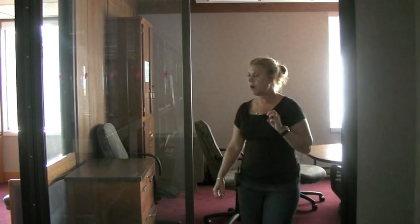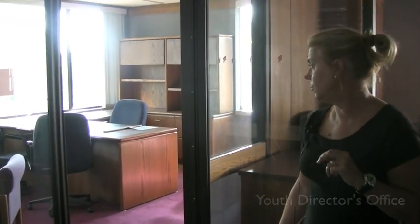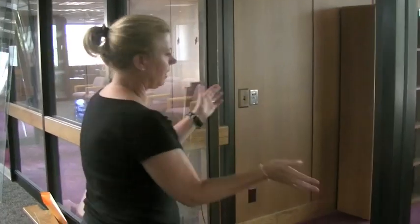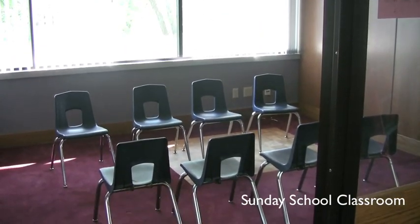Now I'm walking out of the multi-purpose room and into the office area and the Sunday school area of the new church building. Along this wall there'll be offices, and there'll also be Sunday school classrooms. You can even see here we've set up a mock Sunday school room with little bitty chairs. Of course this will all be fixed up, but this is kind of a staged area.